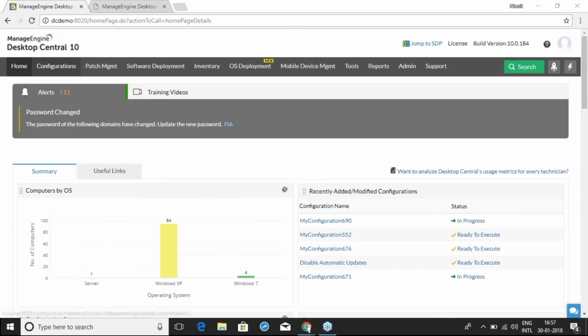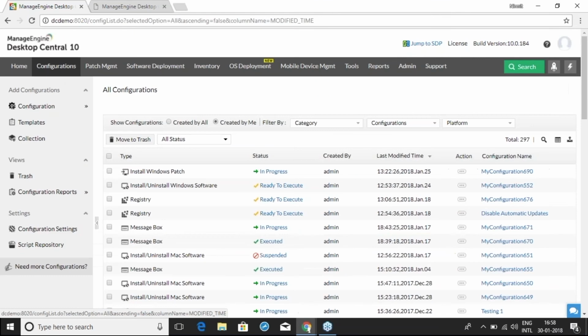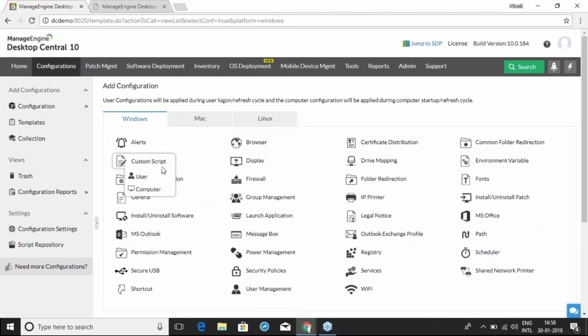Now, move over to the Configurations tab, and here you can configure your systems based on their operating systems. So you have the following configurations for Windows, Mac, and Linux systems. And as you can see, you can manage file and folder permissions, you can manage your firewalls, you can manage USBs in your IT environment, you can manage the security policies, you can whitelist Wi-Fi's to which your devices need to connect. You also have user management configurations.